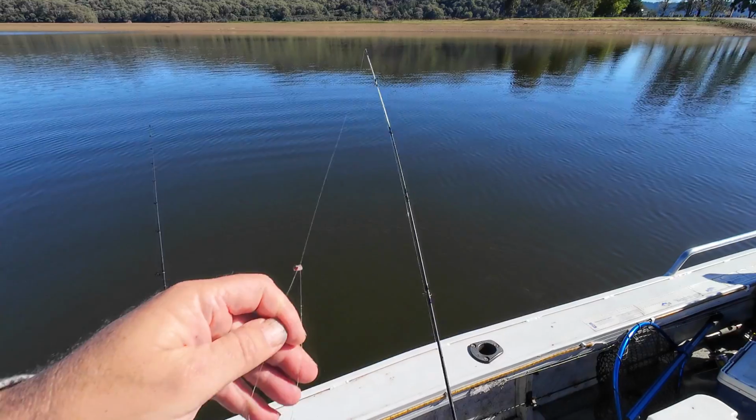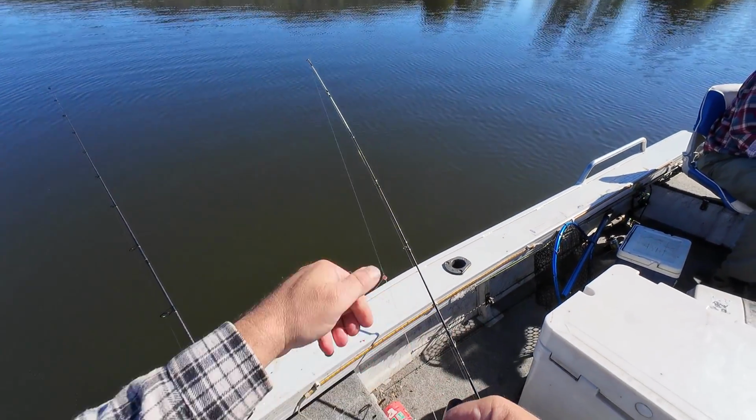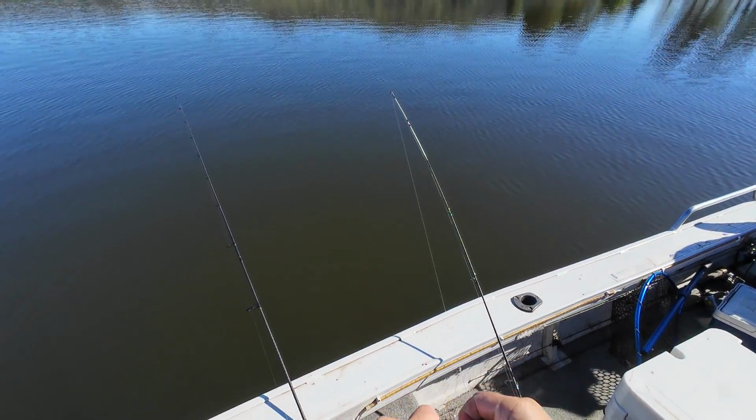Is this my first gut hooked fish? No, I haven't gut hooked one all day. They've all been lip hooked, every single fish. I think mine have too, actually. Oh no, that biggest one was gut hooked. Oh, righto.